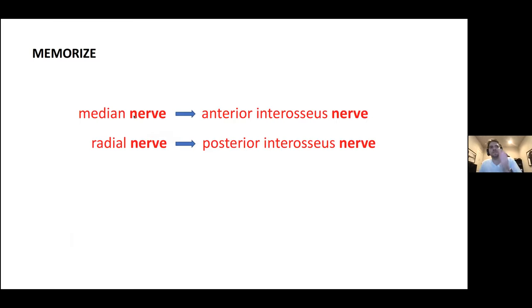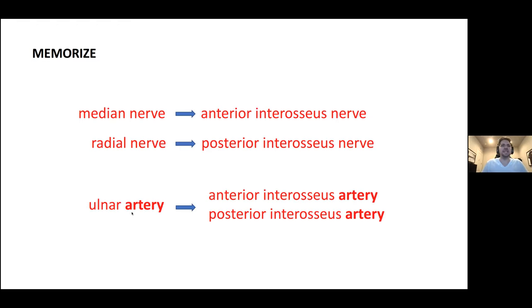This kind of makes sense. The median nerve, because it's on the anterior side, is going to turn into the anterior interosseous nerve. The radial nerve, being on the posterior side, changes into the posterior interosseous nerve. So they could put these in the question stem, and you need to be able to correlate which goes with which. What gets tricky is the ulnar artery technically splits into the anterior interosseous and posterior interosseous arteries, okay? So just be sure you can keep these straight in your head.